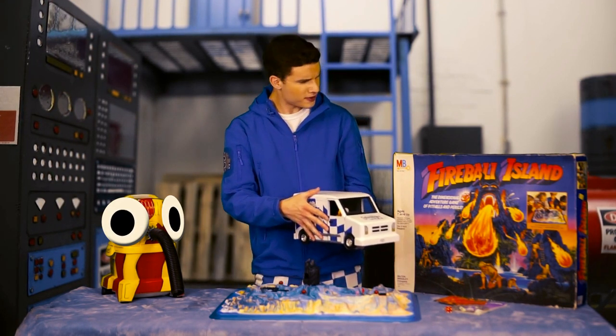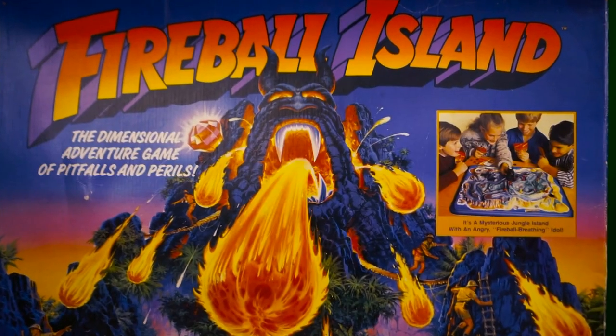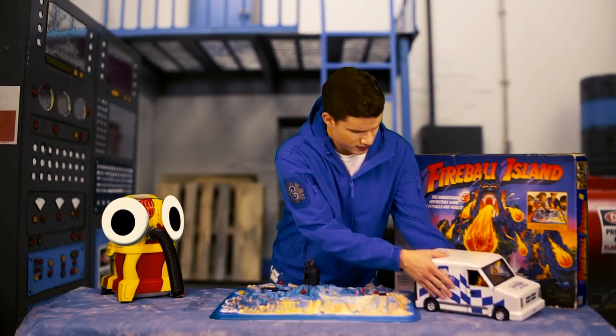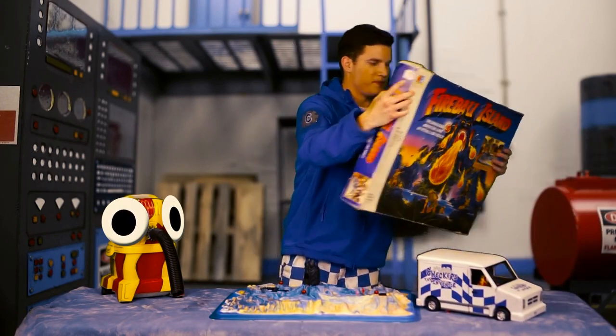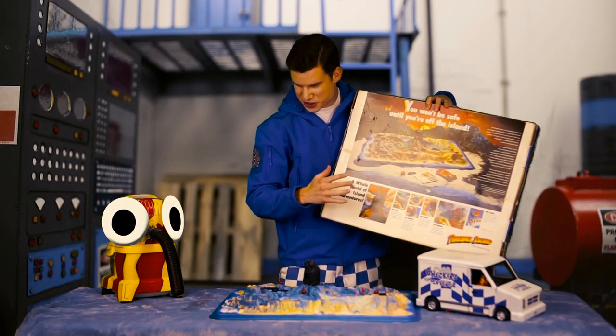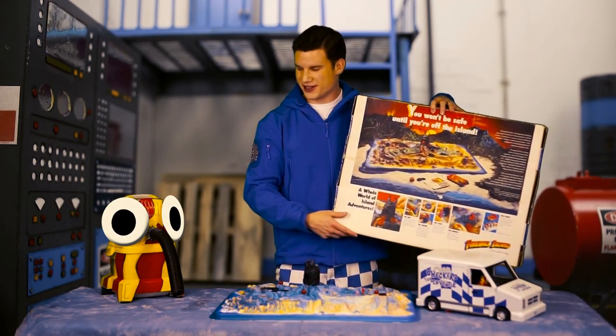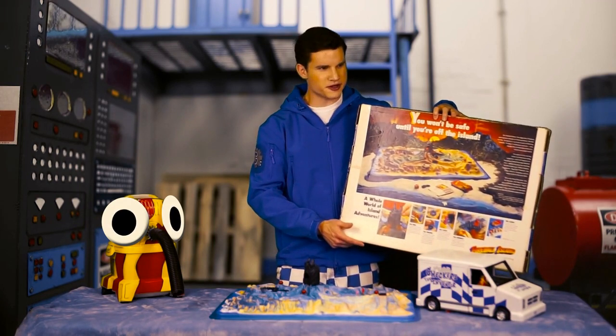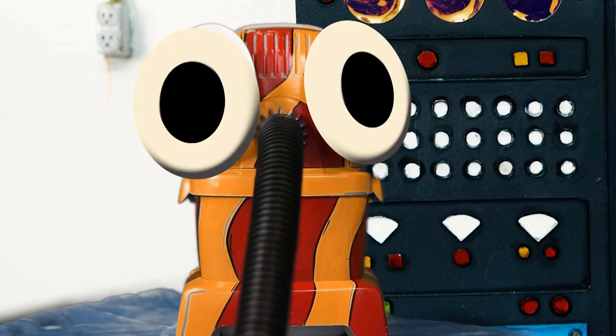On the box there? Oh, those are volcanoes, Snoozer. Hmm. Yeah, Snoozer, volcanoes. Here we go. There's more on the back of the box. All the way around Fireball Island, you'll find a bunch of bursting volcanoes. What's a volcano? You don't know what a volcano is? That's pretty interesting. But what is it?